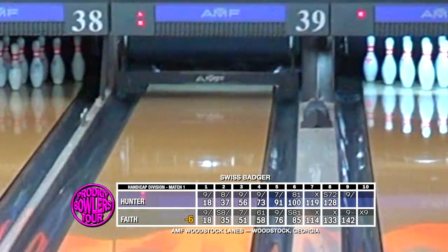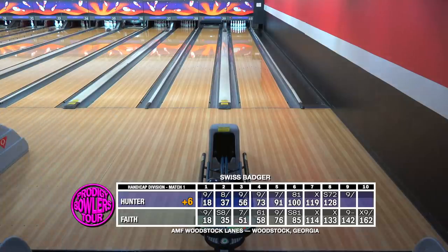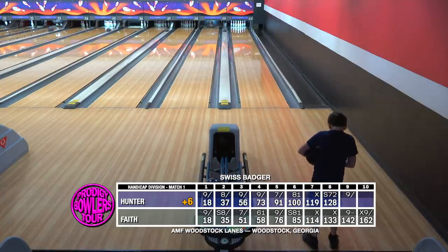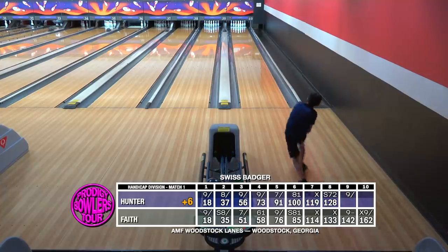Boy, she'd like to have that 7 pin over in the 9th frame right now. If she could have made that, this would be a much different match right now. But as it is, Hunter needs to fill 15 pins. He's on a spare, so he's got to watch his count on the first ball.